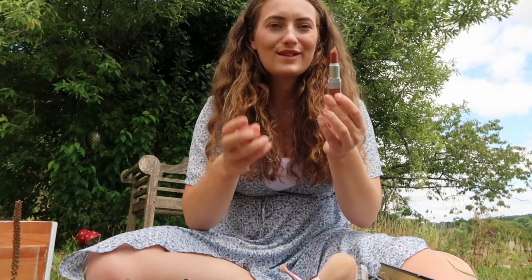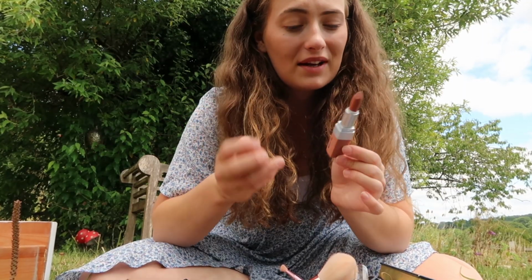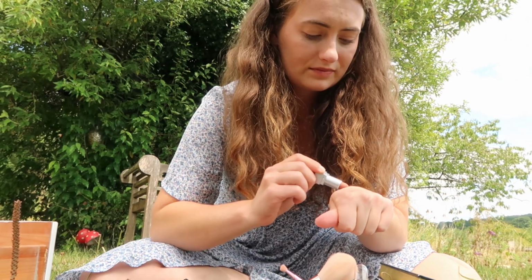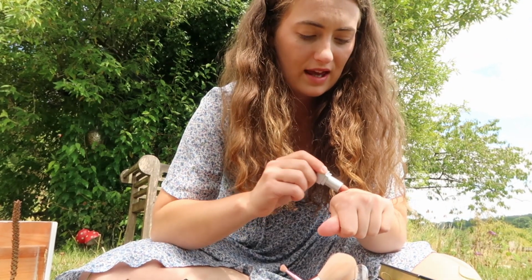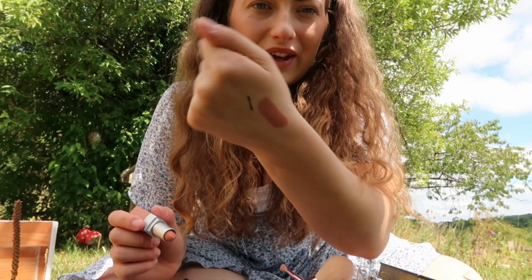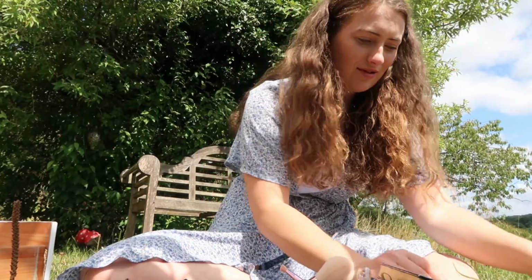Matte lipsticks from Primark. Primark lipsticks are just gross. They smell really nice though. Should we do a little swatch? I have never actually used this. Oh, it's crusty. I don't know, is matte a thing anymore? That's what it's looking like. Is matte a thing? I don't know about that. I need to try that on really.